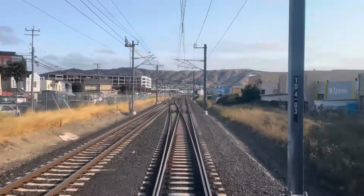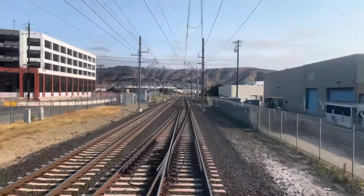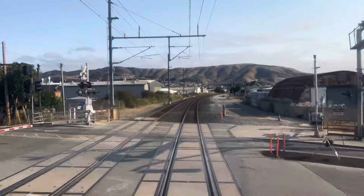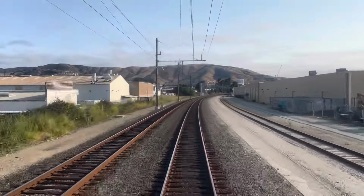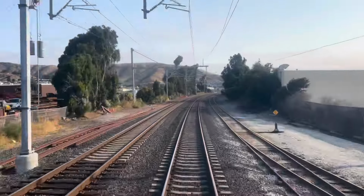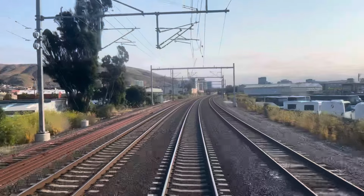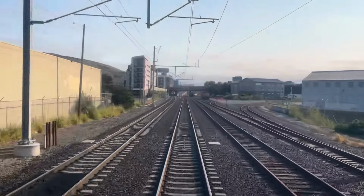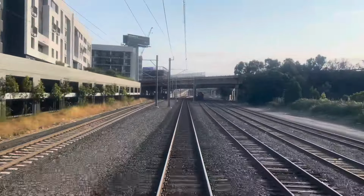Clear signal CP Scott. Yeah, that is by far the best of the cab cars that I've heard. Clear signal 97-1. I see my old friends over there, the Jeep 60 and the GP40M-2 of Union Pacific, sitting in South San Francisco Yard. 1097 is a former SP GP60, and 1466 is a former Seaboard Coastline GP40.